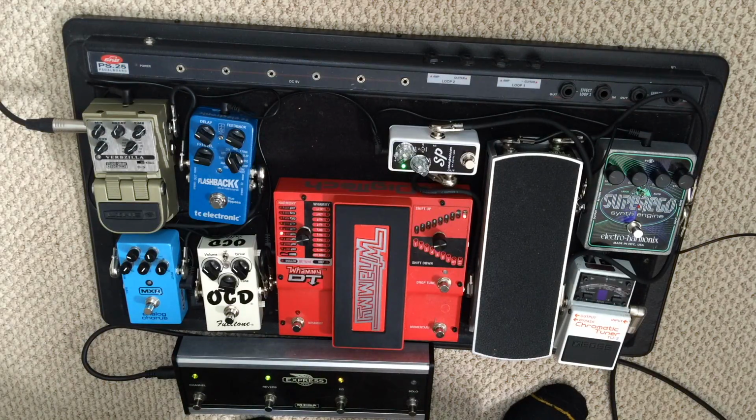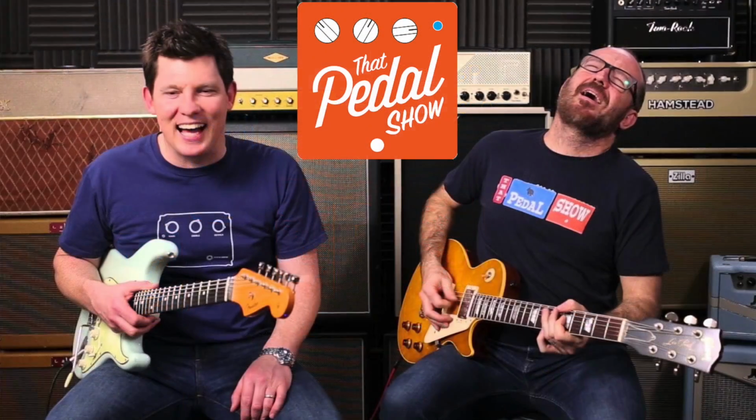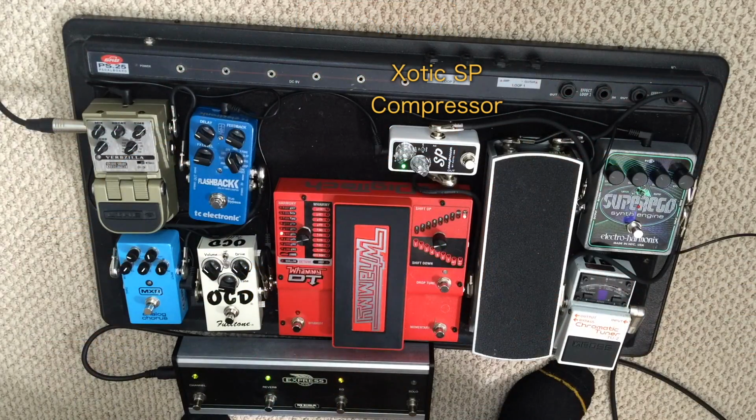The next thing down the line is probably the only always-on pedal which I have, which is the SP compressor. Now this is a fantastic compressor. Funnily enough, I saw this compressor when I was watching, I think it was The Pedal Show, where I saw the guys using this. The thing that I really love about this pedal is it allows you to mix the dry signal with the compressed signal, and that's something which I've always really wanted in a compressor.